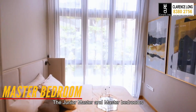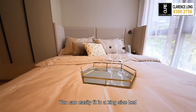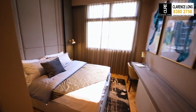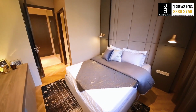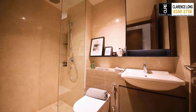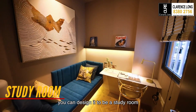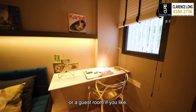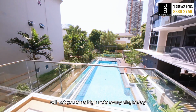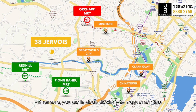Now to the rooms. The junior master and the master bedroom are both ensuite. You can easily fit a king-size bed in both of these rooms, hence giving you the luxury of space. As for the last bedroom, you could design it to be a study room or a guest room if you like. This luxury of space will set you on a high note every single day when you step in and step out. Furthermore, you are in close proximity to many amenities.